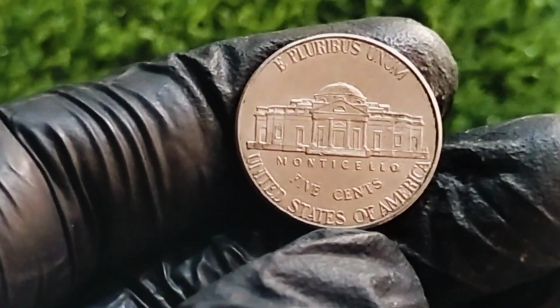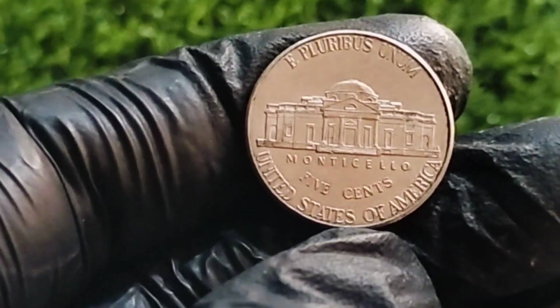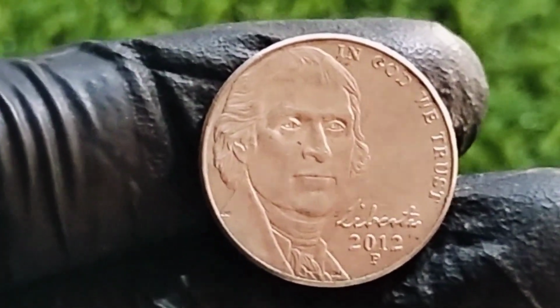As the world moves increasingly toward digital transactions, coins like the 2012 nickel remind us of the enduring importance of physical currency, a piece of metal that still carries meaning, memory, and identity.